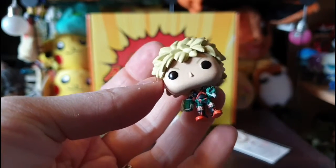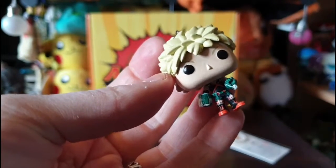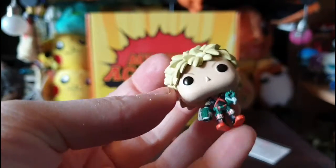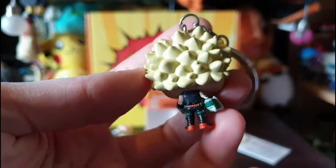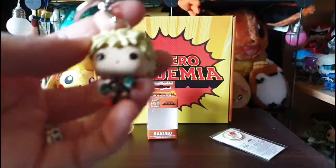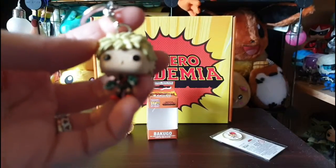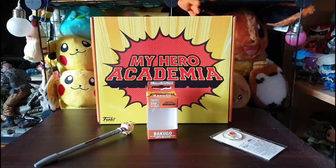So they've done the straps and even just the little dots on his armor and boots really, really well. And the hair mold is really well done, and even just on the back, it's really super nice. So I'm really glad I got this for my collection, and I'm just seeing he is in the exact same pose as the original pop.